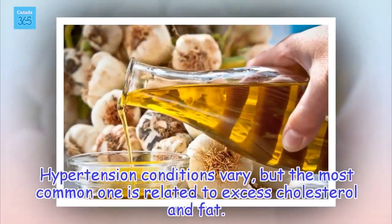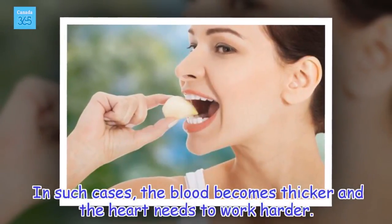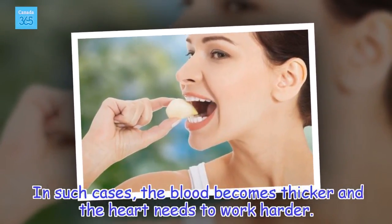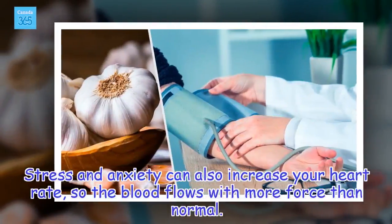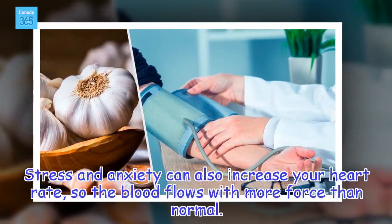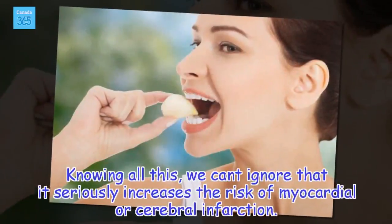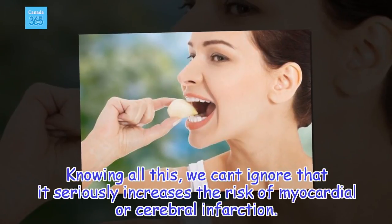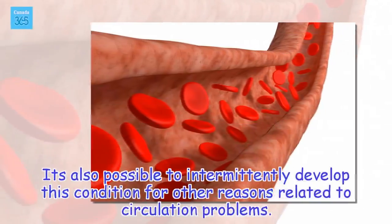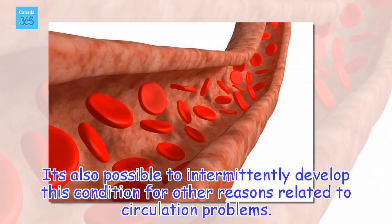Hypertension conditions vary, but the most common one is related to excess cholesterol and fat. In such cases, the blood becomes thicker and the heart needs to work harder. Stress and anxiety can also increase your heart rate, so the blood flows with more force than normal. Knowing all this, we can't ignore that it seriously increases the risk of myocardial or cerebral infarction. It's also possible to intermittently develop this condition for other reasons related to circulation problems.